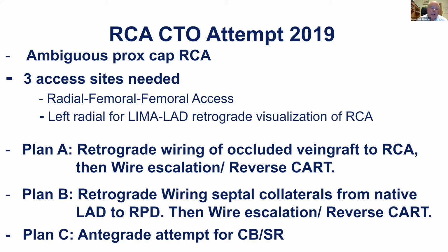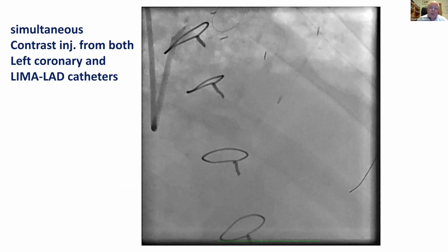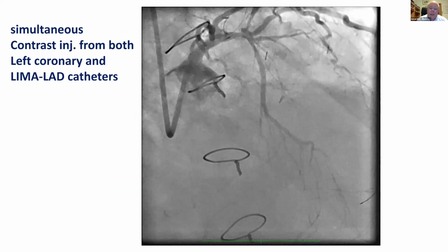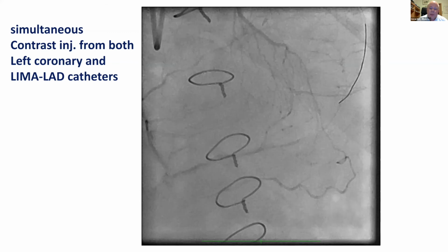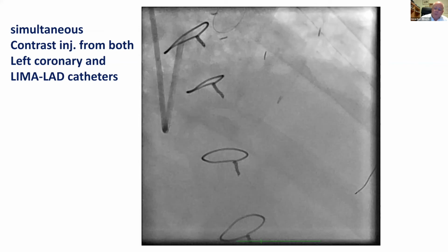So patient comes to the lab, and he's got actually quite good collaterals from the septals. As you can see here, this is a dual injection from the LIMA to the LAD, as well as to the left coronary. And if this plays well, you can see that it's a very, very large branch, or vessel, this right coronary artery. So this is what we see here. And we then progress to start with, this is just an overview of what it looks like.